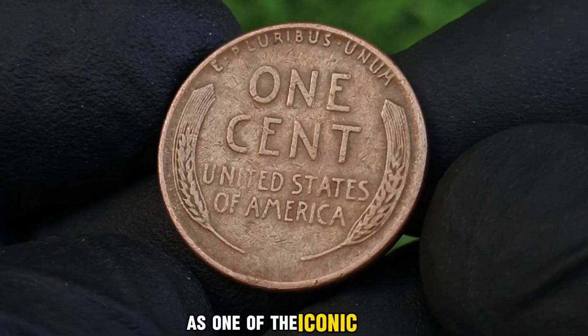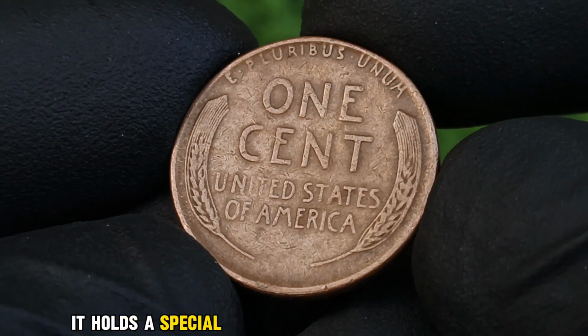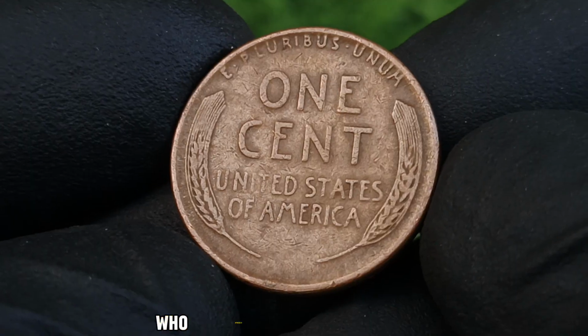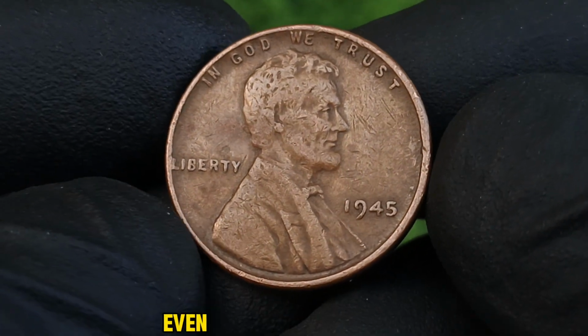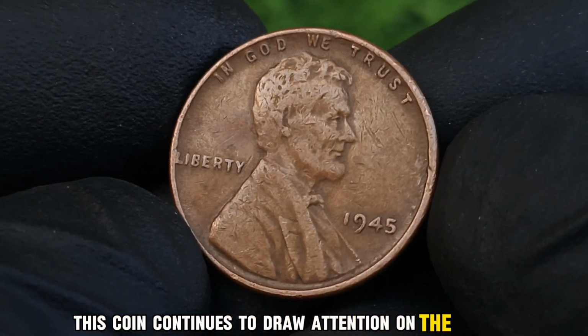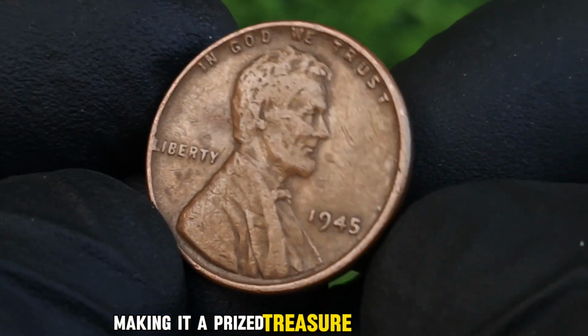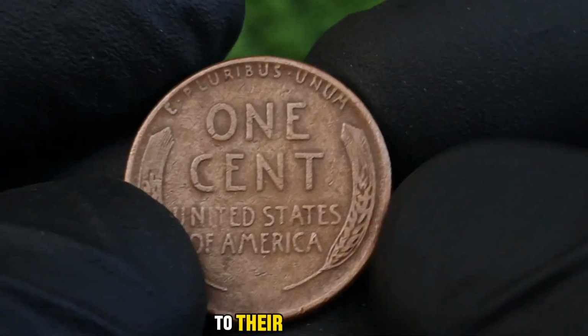As one of the iconic coins within the beloved Wheat Penny series, it holds a special place in the hearts of enthusiasts who appreciate both its artistry and the era it represents. Even decades after its minting, this coin continues to draw attention on the market, making it a prized treasure for collectors eager to add a tangible piece of America's past to their collection.